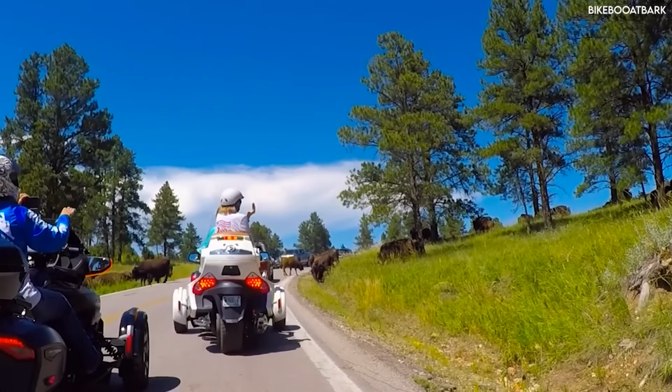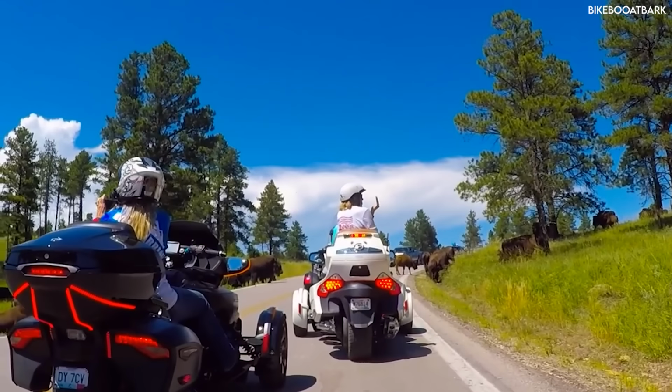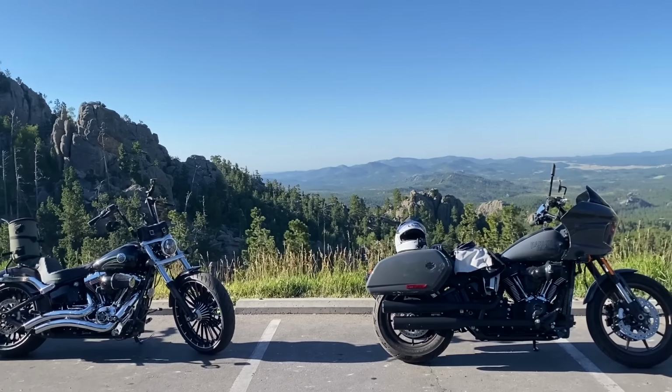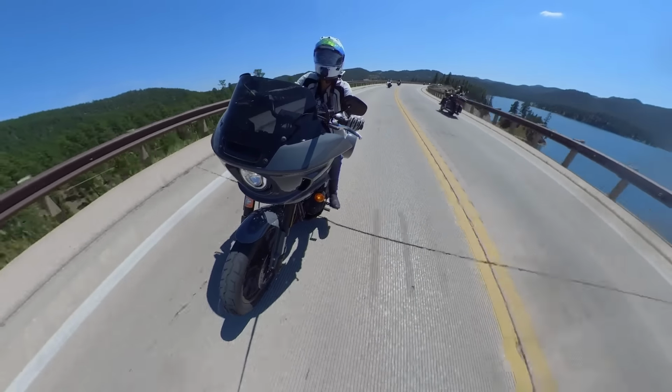Iron Mountain Road is sort of like a safari for Sturgis. It's not uncommon for traffic to have to stop for buffalo herd crossing, or even just to watch them. That's what happened to our group. In the area you can see antelope, deer, turkey, bighorn sheep, and even mountain lions. It's the perfect nature ride escape from the rally.